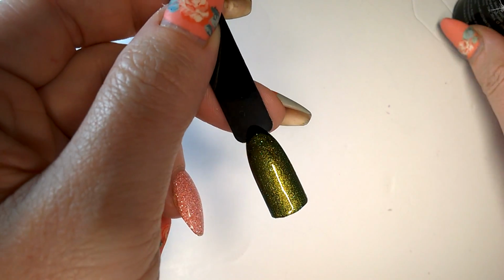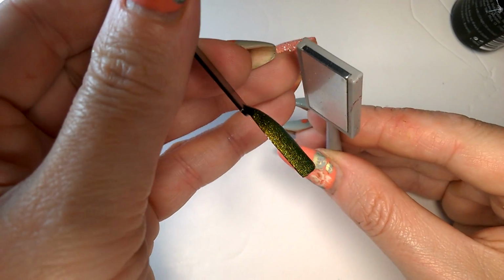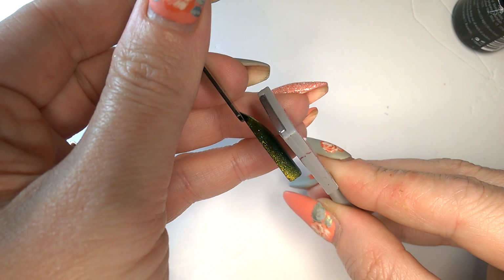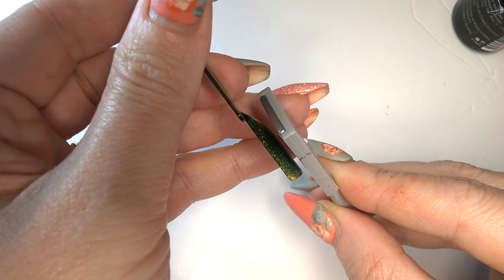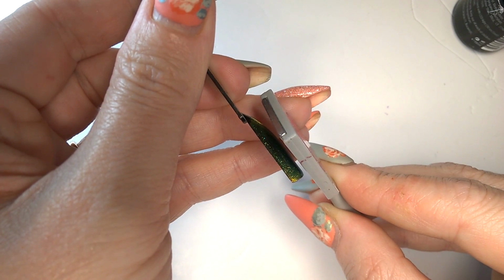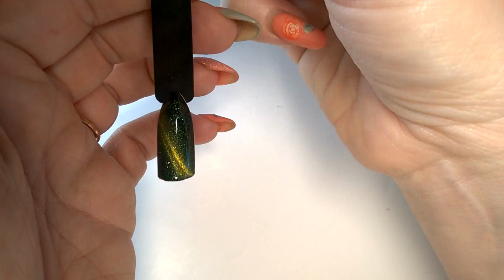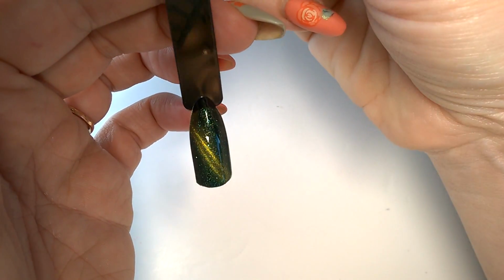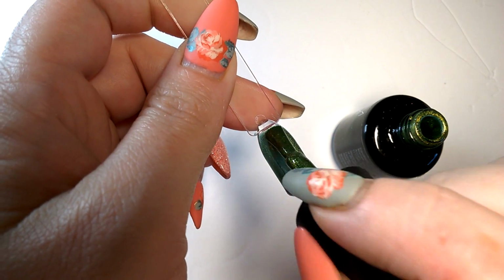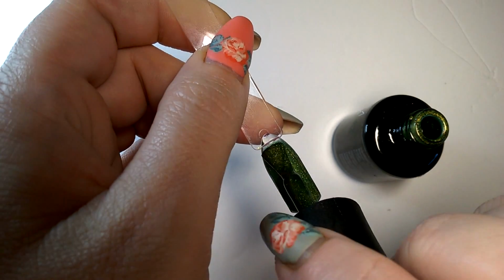So there you go, you pop on a coverage, and then on an angle, just hold your magnet as close as you can to the surface without actually touching it, just so that we can get that nice stripe to form. And there it is. Ooh, look at that, yummy. And just to get the Cateye completely out of the way, let's pop a second coat on this pop here.